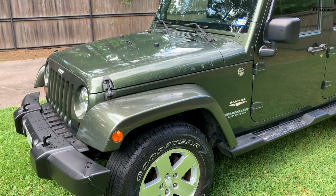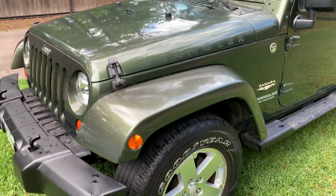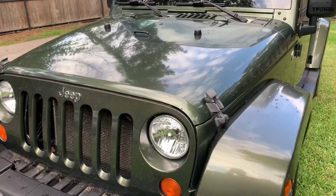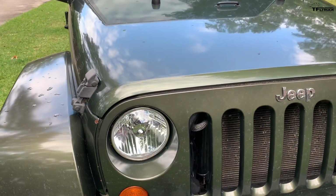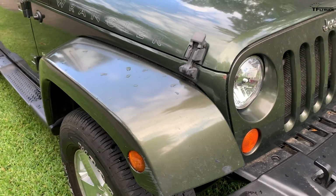So it's a 2008. I had a 2004 when I was in high school that I absolutely loved, my TJ, that I used to take all over the place, hunting, fishing, camping, off-roading, different things like that. And now that I have kids, I've been thinking a lot more about wanting to get them out to enjoy the same kind of things.